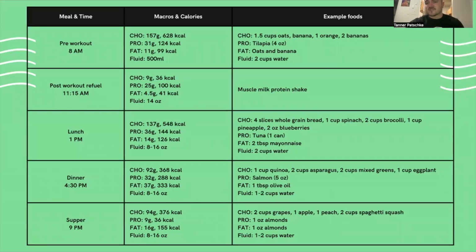He likes to have his breakfast first thing in the morning at about 8 a.m. And this meal is going to consist of 157 grams of carbs, 31 grams of protein to help fuel his workout. Since it is a pre-workout meal, I try to keep the fat content relatively low. There's no major source of fat in this meal, but the oats and bananas provide 11 grams to help Steve feel satiated before his workout. And I'm also encouraging him to drink 500 milliliters or 2 cups of water before workout.